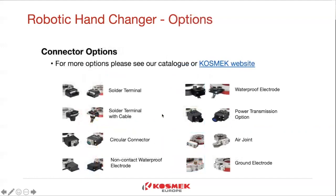Here you can see a short overview of a few connector options which we are offering for the KOSMEK Robotic Hand Changer. For example, our solder terminal with or without a cable, or our waterproof electrode, which is IP67 certified, and brand new in the range of connectors is our ground electrode to supply the current for welding via the robot.